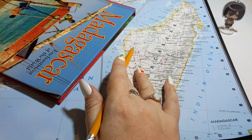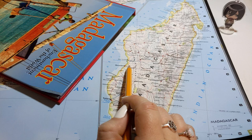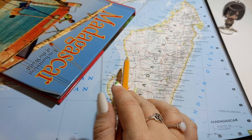Lots of incredibly jagged rocks all throughout the park. It's a sight. It doesn't look real. And speaking of not looking real, it would be right about here, I believe, yeah, near Morondava, is the Avenue of the Baobabs. And there are these freakishly gigantic baobab trees, just these absolute unreal baobab trees. I think it's the very first picture in this book.